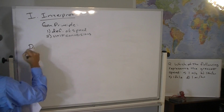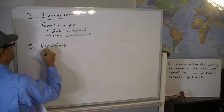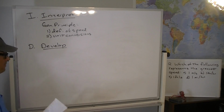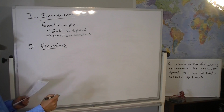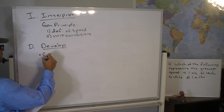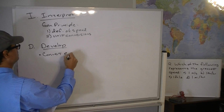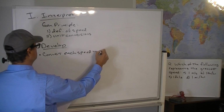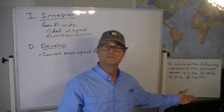And D in our IDEA problem solving format is to develop. So we're going to make our plan for how we're going to solve the problem and make sure we get the right answer. To develop our solution, we make our bullet point plan. First thing is we convert each speed to meters per second, because we need to compare them all and say which one's the biggest.